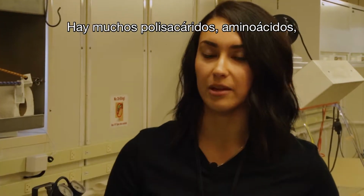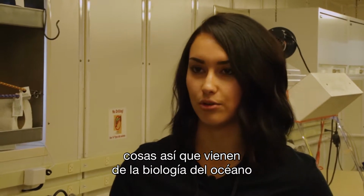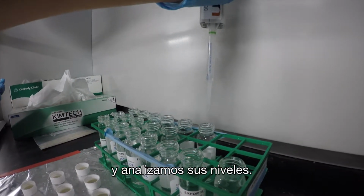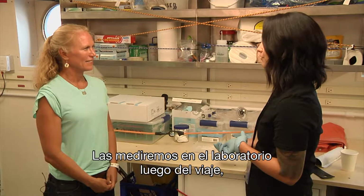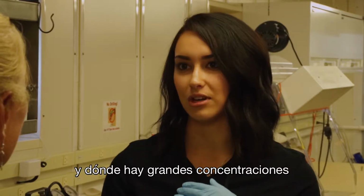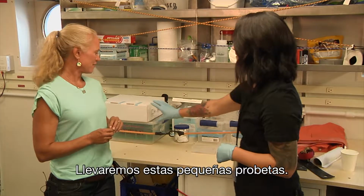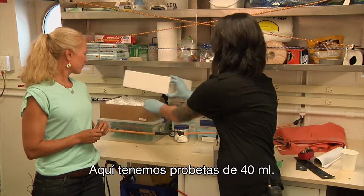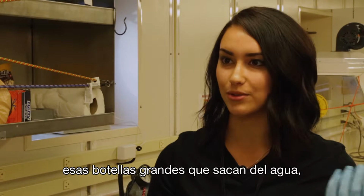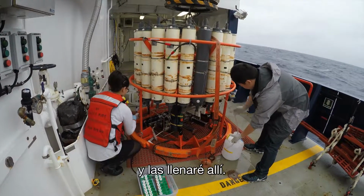So there's a lot of polysaccharides, amino acids, things like that that come from the biology in the ocean that get broken down to a certain point, and we'll collect those and analyze the levels for that. We will measure these back in the lab after the cruise is over, and so you can see where the hot spots are and what has higher concentrations and lower concentrations, and see where the biology is taking place. We will take these little vials out, so they're just 40 ml vials that we have here, and I'll take them out to the rosette when it comes up, those big bottles that they pull up from underwater, and then there's a little spigot, and I'll just fill them right up.